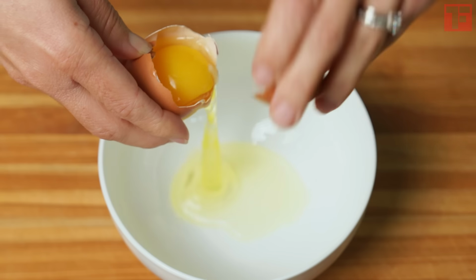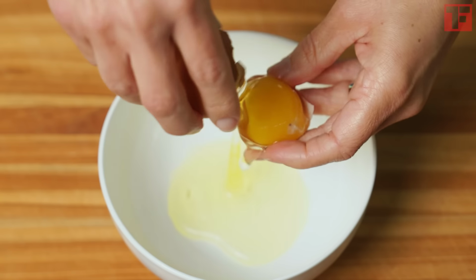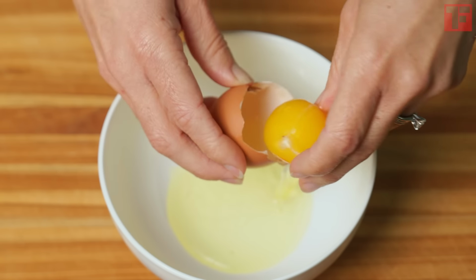Oh, and one more thing about temperature. If your recipe calls for separating the yolk from the white, then you can do that more easily when an egg is refrigerator cold.